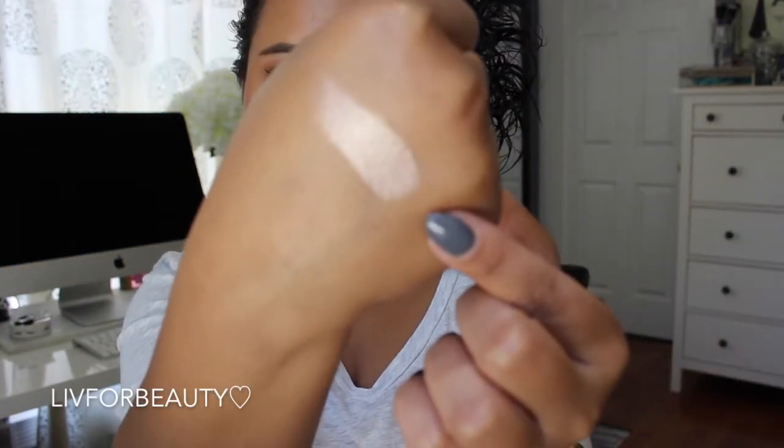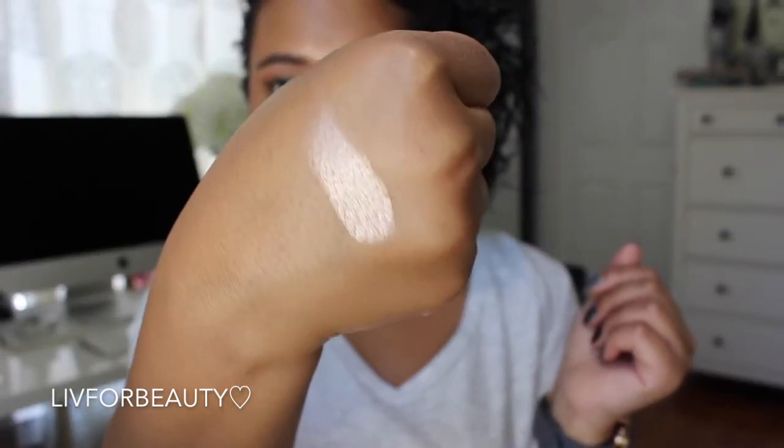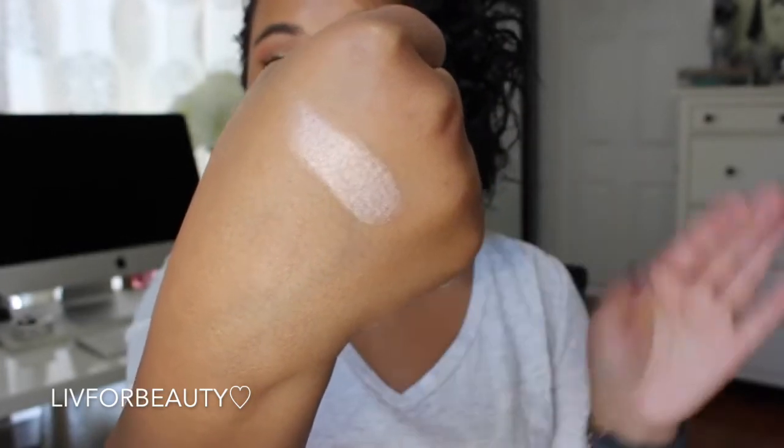Super smooth too. This is what the Bobbi Brown Sandstone highlight looks like. I'm just moving my hand so you guys can see the reflection. And you cannot tell me that this isn't beautiful. It's like a bam in your face. And that's how all these shimmer bricks are.